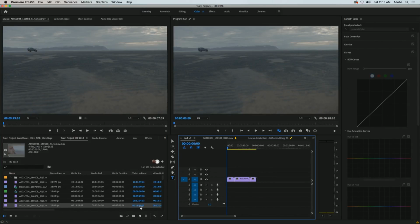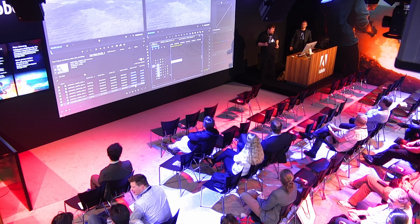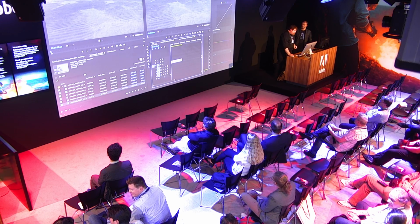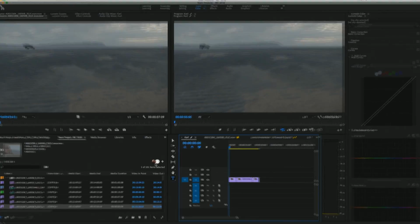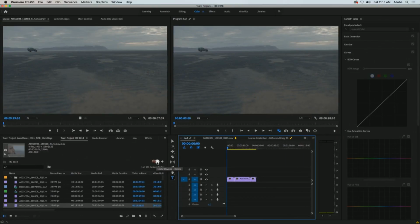The only difference interface-wise when you're working with a team project is that it has a couple of extra buttons at the bottom. It's got a couple of extra interface controls. Here, I can see at a glance who is working on the team project. These little bubbles indicate who owns the project, who else is actually working on it, and whether they're online or not. I can add more people by clicking the plus button and invite more collaborators.